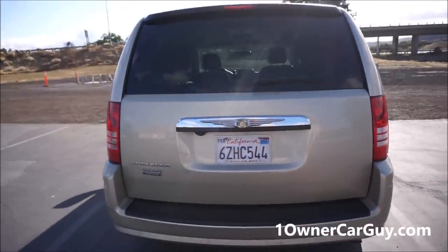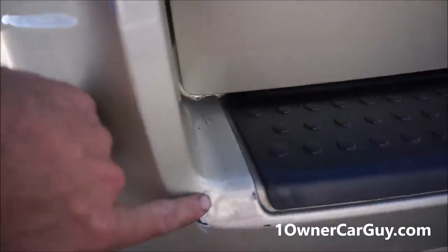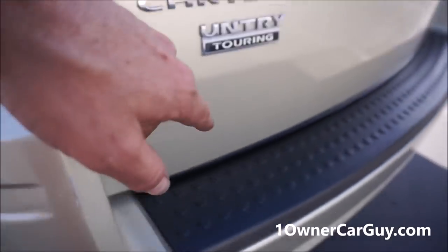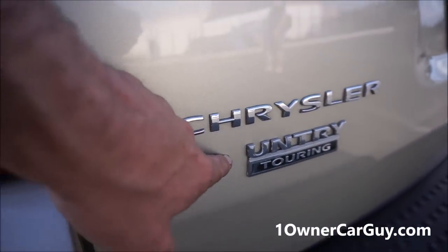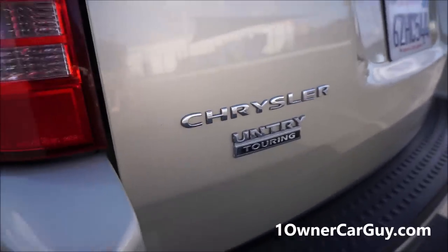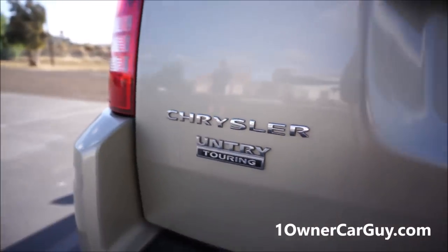Clean, clean, clean. Right here there's a little bump or something, and a little right there, it looks like it barely grabbed something. It's an emblem. You will have the only Chrysler Town & Country touring emblem, that is. Actually, this is $30 on eBay.